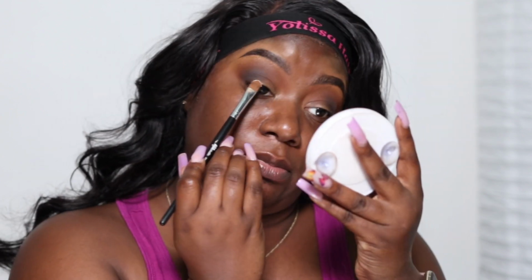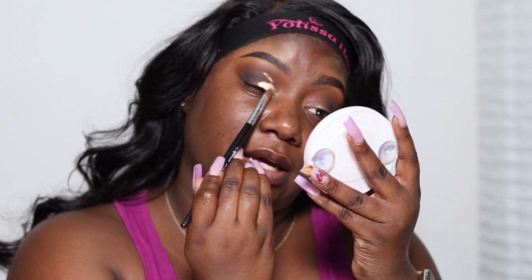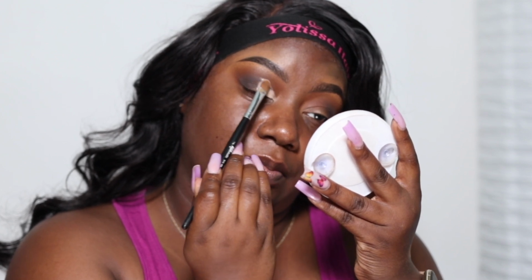All right, I'm using a little bit of my e.l.f. concealer, the Camo Concealer in the shade Fair Warm. I've had this for maybe some months to years, okay? I don't know if they still carry it. They should. I don't see why they wouldn't, because it was a big hit at the time. But back to what I was saying.